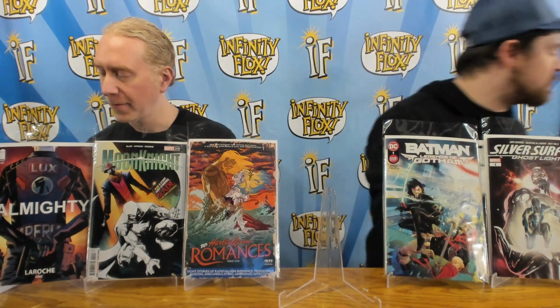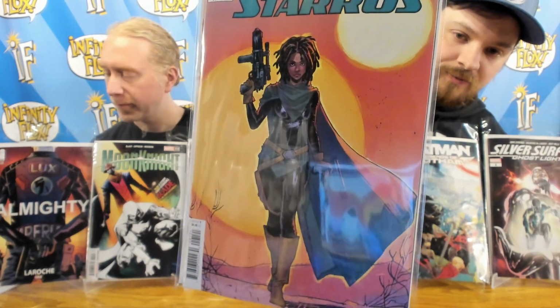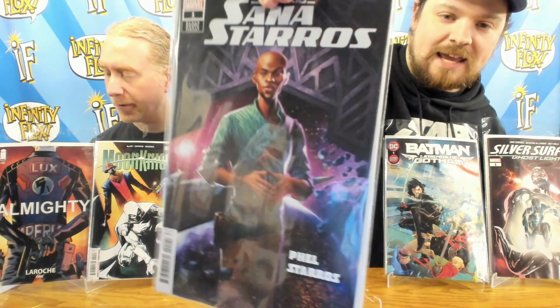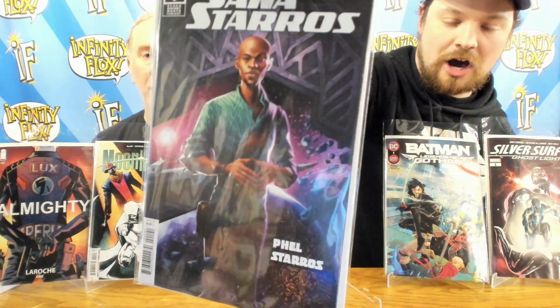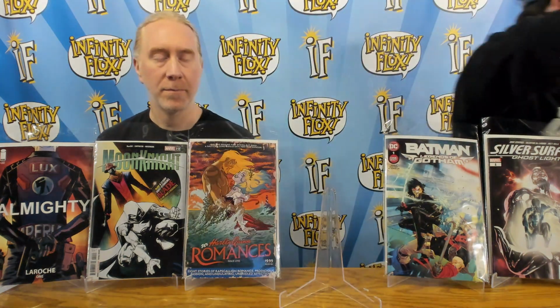We've got some great covers for this as well. We've got this Sarah Pacelli variant, and we have this Manahini variant, which actually on the cover is Fel Starros. That is her brother, who does not appear in the issue. So this could be the first appearance, unless I'm mistaken. He may have appeared in one of the other series, but that's very interesting.